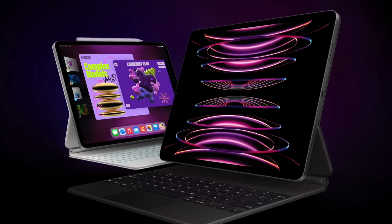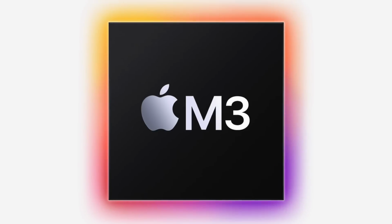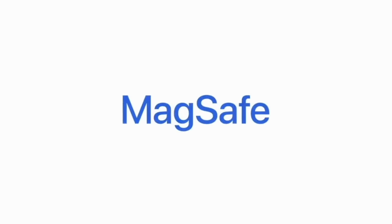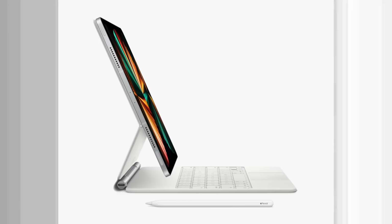So, rapid fire, at the event we're expecting iPad Pro in 11 and 13 inch sizes with new OLED displays, M3 chips, landscape-focused FaceTime cameras, and potentially some kind of MagSafe charging, my guess being iPhone-style puck chargers over the MagSafe that we get on the Mac. These could also be getting new aluminium MacBook-style keyboards replacing the current Magic Keyboard, which is all fabric-y with the trackpad, and potentially even adding function keys.